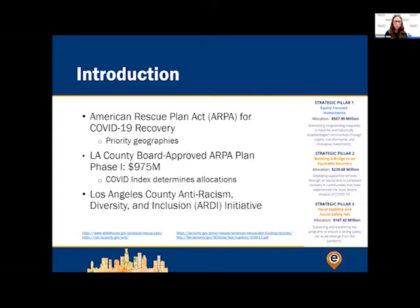As part of its plan, the board created its own set of stipulations for the tracking and justification of the spending. Notably, it called for a creation of a COVID-19 recovery index at the census tract level and allocating funding in proportion to COVID recovery need. So what all this means is LA County is required from both the federal government and its own board to use geography, data, and metrics to spend money where it is needed and track the impact of that spending. The Anti-Racism, Diversity, and Inclusion, or ARDI initiative team has been leading the charge on this effort.